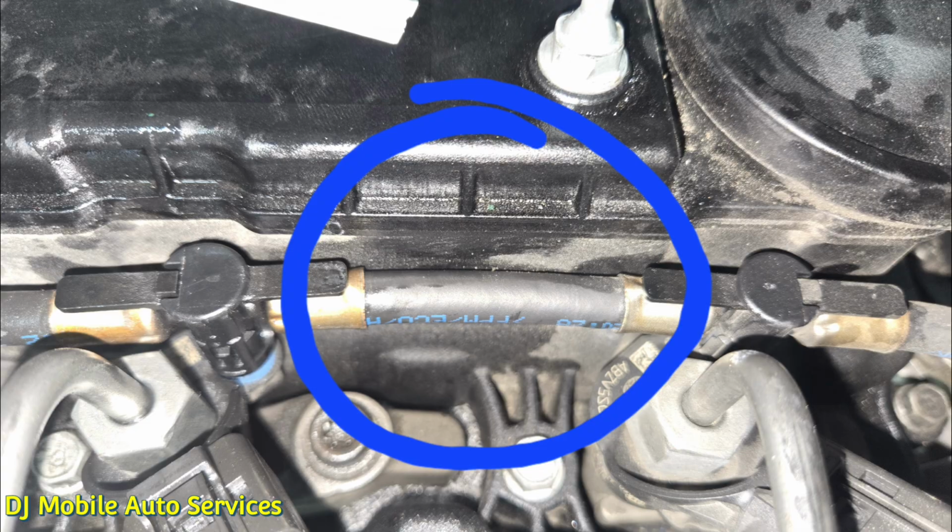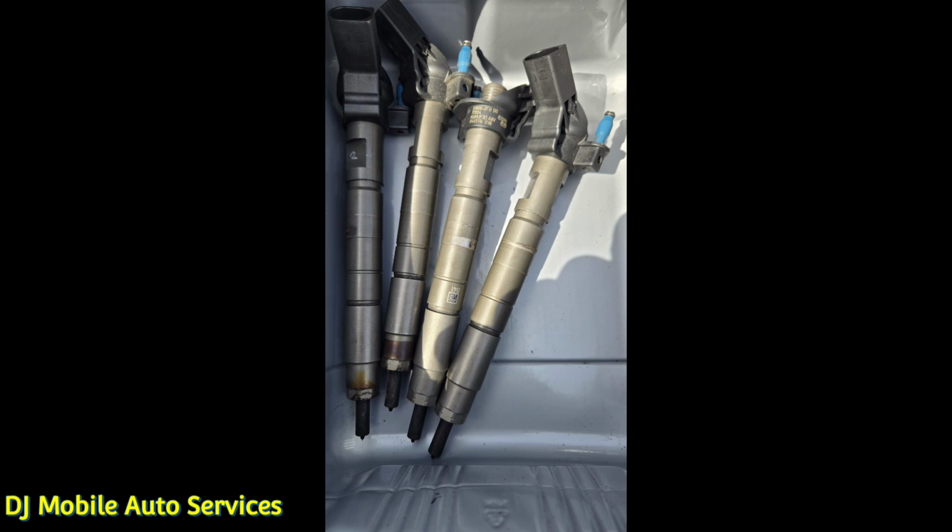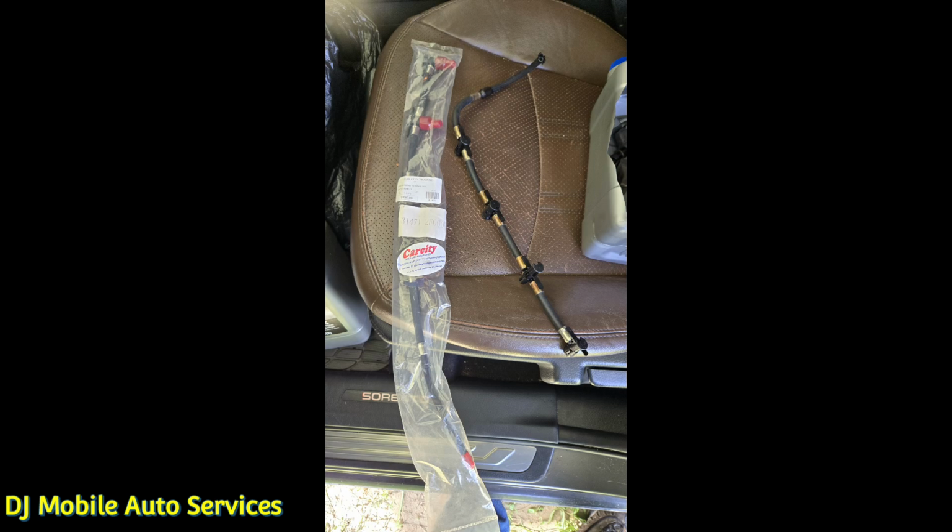Right, this is where the leak is at, right? And we're gonna replace all these injectors or get them serviced and see if we can get this vehicle back up and running, right? But yeah, definitely felt the difference in the performance of the vehicle.